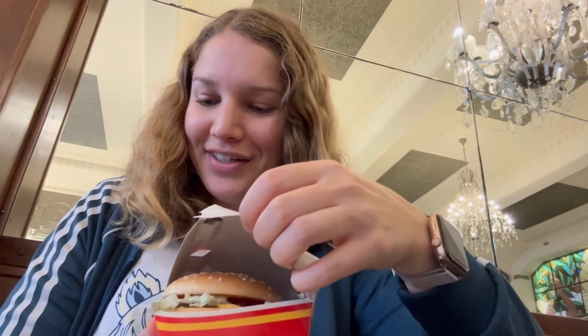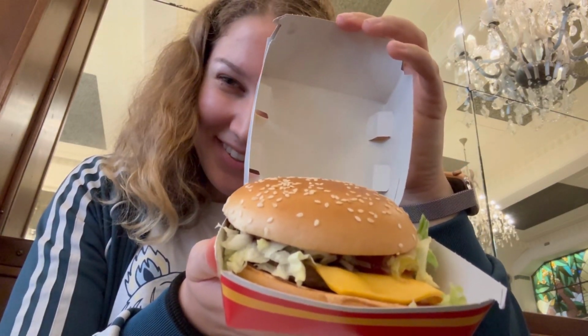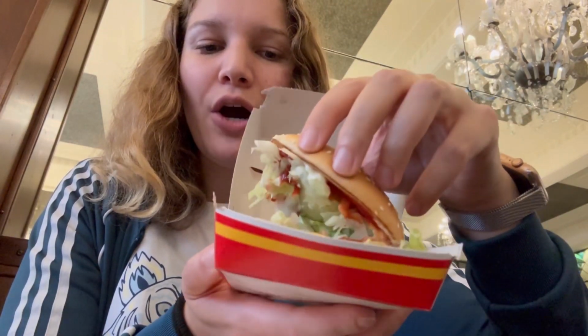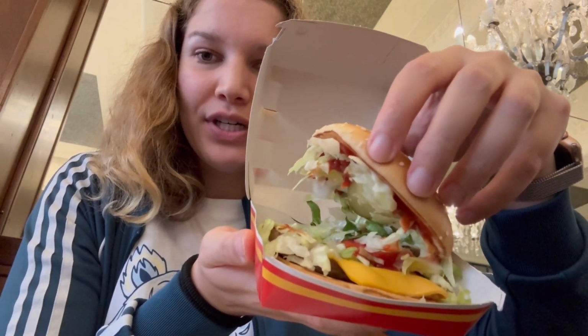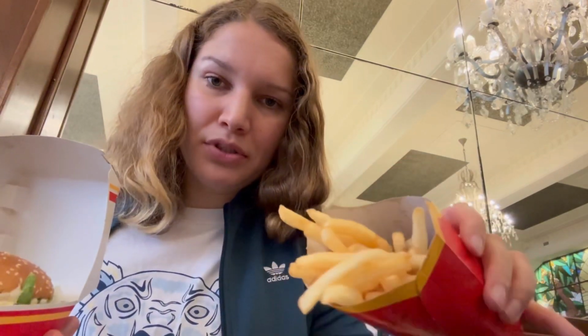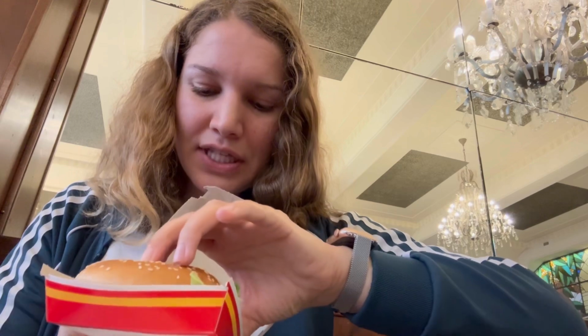So let's just start it up. Peach juice. All right. Then we have the McPlant, as you can see, just right here. We will just double check how it tastes. All right. Okay. And then we have the common fried potatoes, as usual. And so let's start it up. First things first. Super starving, by the way.